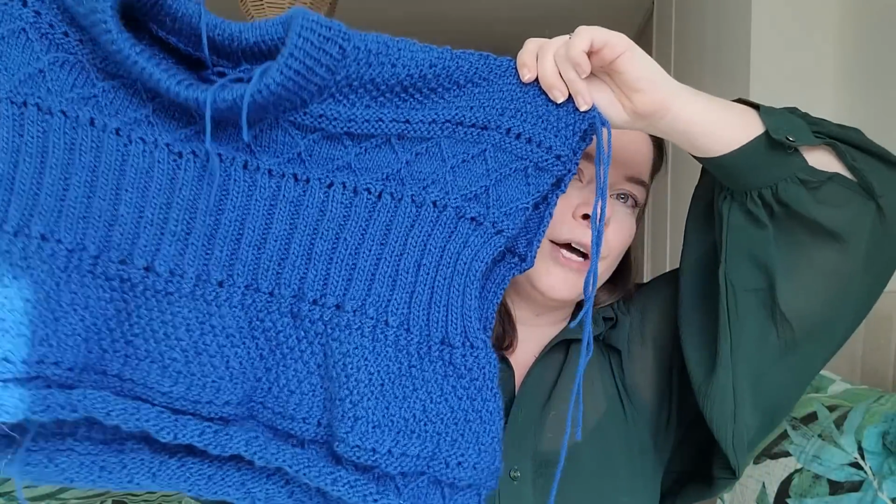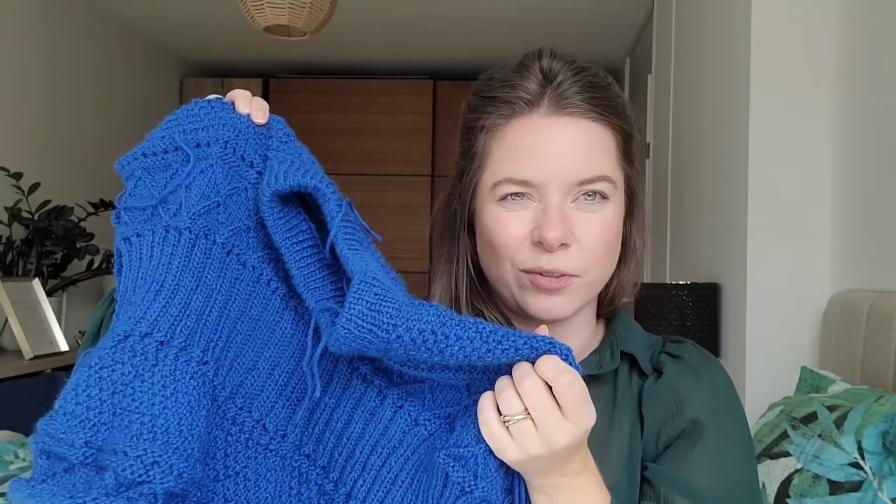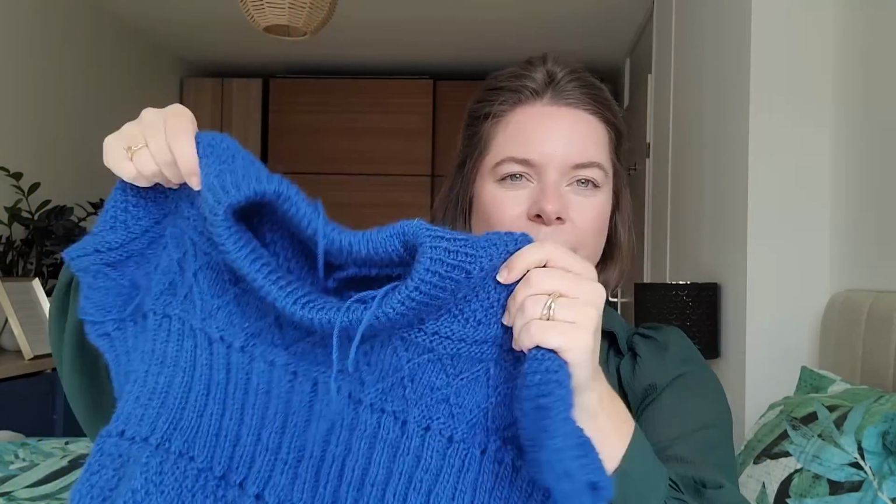And in about a month, I believe, 3 weeks, I'm going to Copenhagen with my offline knitting friends here from the Netherlands. So we're going on a girls knitting trip, and we're going to yarn crawl, obviously, because what else are you going to do in Copenhagen. And this I don't want to bring with me because I think it will be too hot for me to wear.